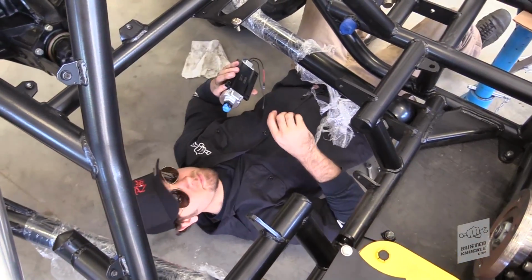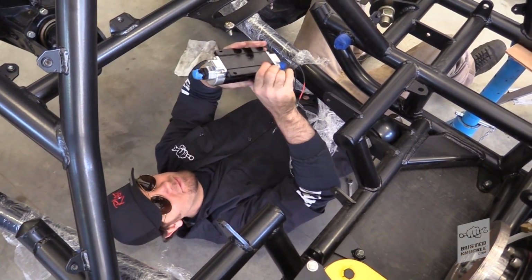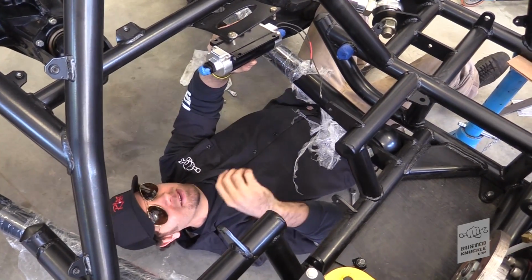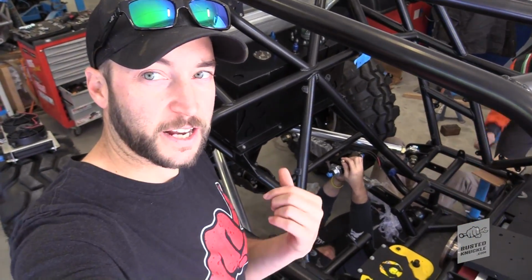Tightening up that bolt, the nut fell down, hit me in the chest, and rolled down the back of my shirt. So now I have no choice but to finish putting it together, stand up, get the bolt out of my shirt, and then get back down and do it again. The joys of it. It's a rare sight, ladies and gentlemen. Jake actually working on something.